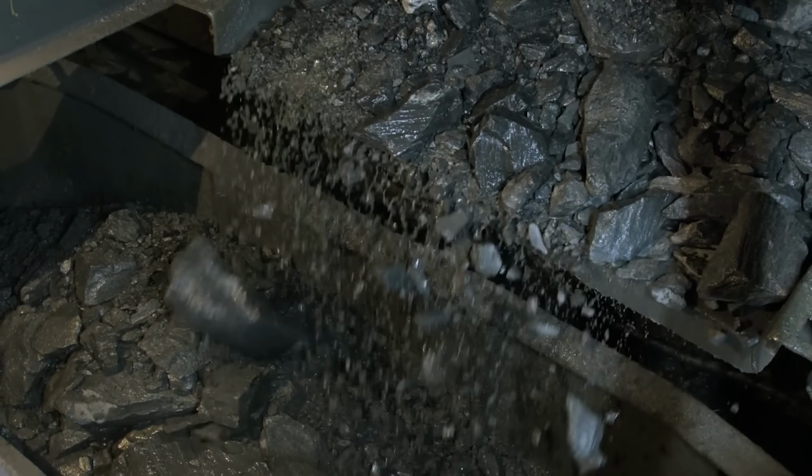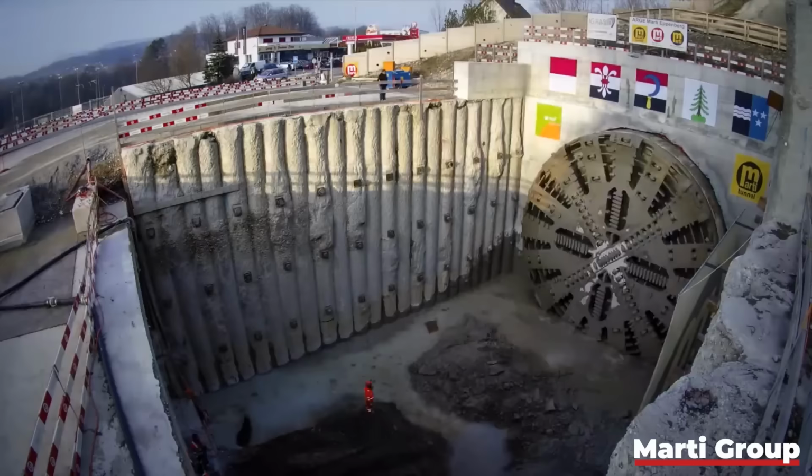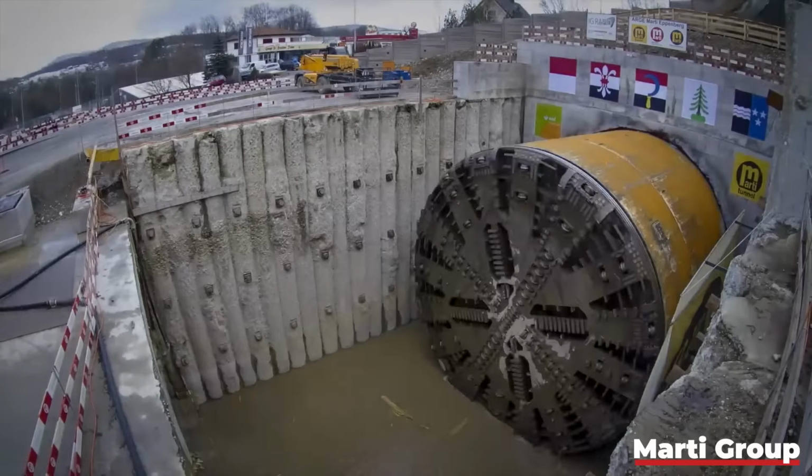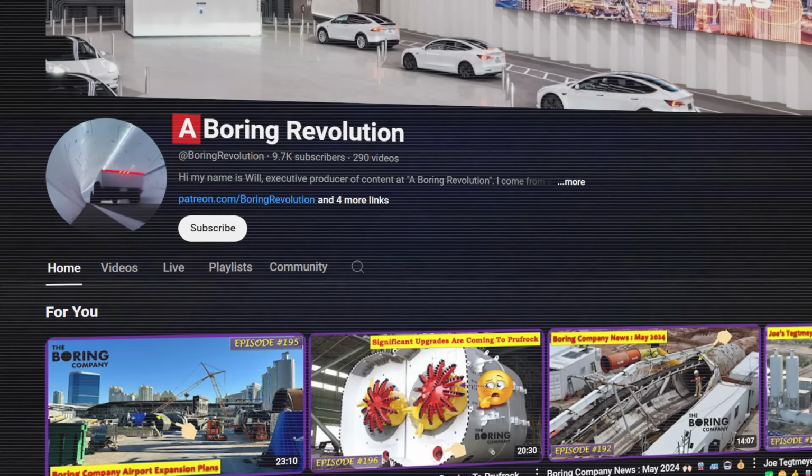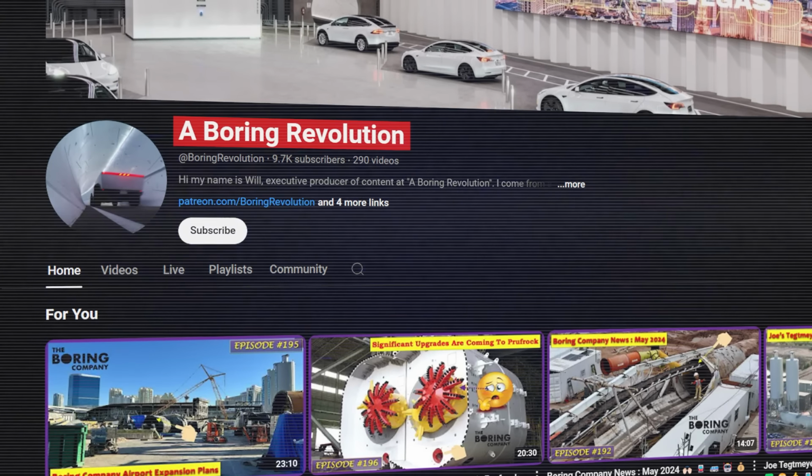So we need to get a system where the tunnel boring and the concrete installation can happen in parallel, so one is never waiting on the other. The best solution to this problem might be a gripper-style boring machine. Shout out to A Boring Revolution for suggesting this idea.